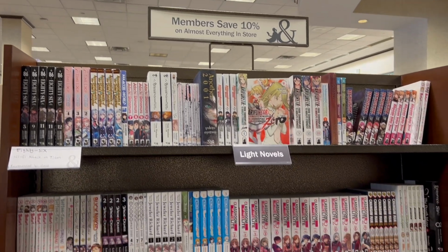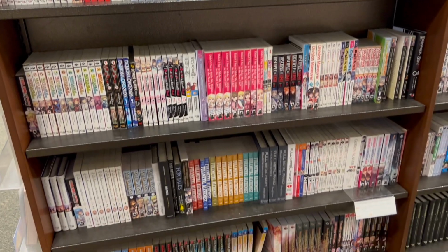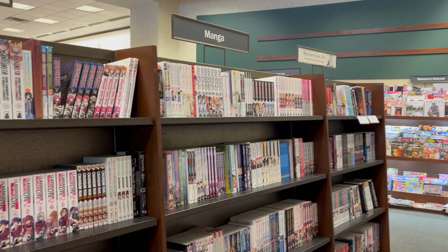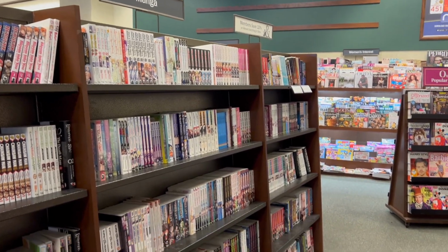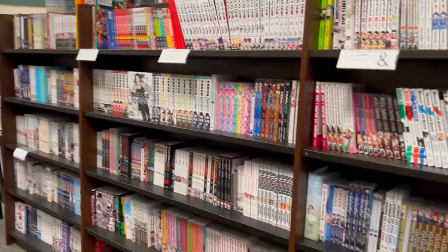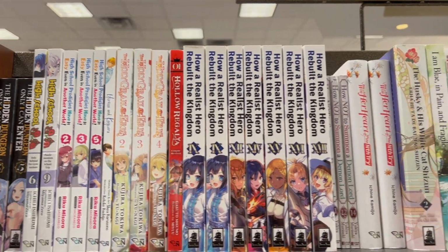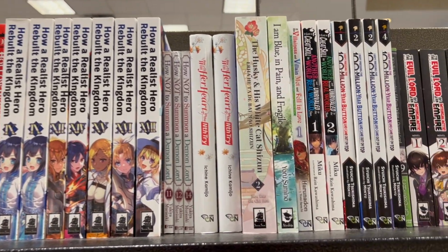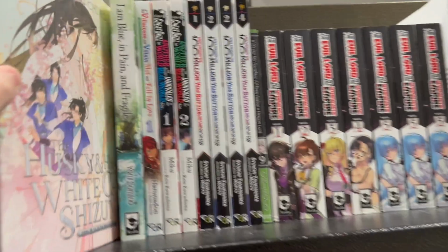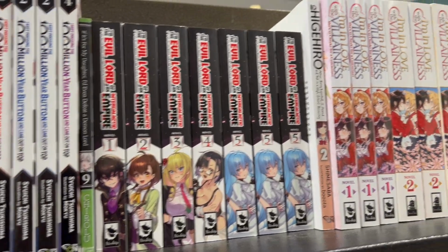And then they also have a light novel section. So this one's opposite where we just were. But yeah, they have this whole section right here of light novels for you to choose from as well if you want to go that route. But yeah, so that's where we were right here, looking at the last letters of the alphabet. And then here is just a sneak peek of the light novels that they carry. I just did a shelf here to look at. But these are the light novels.